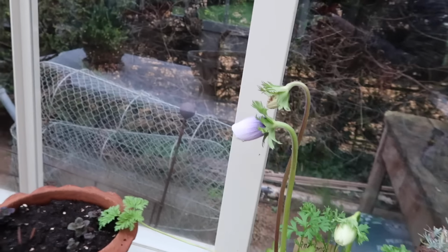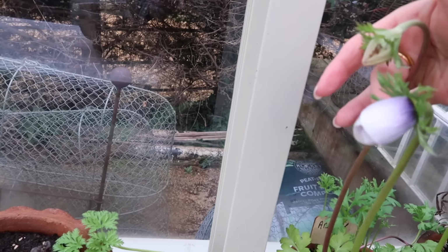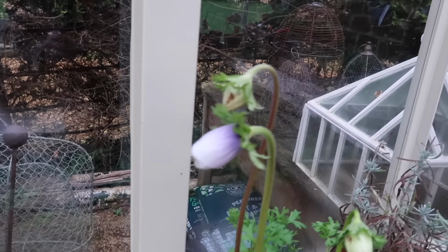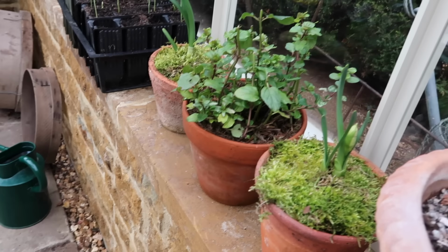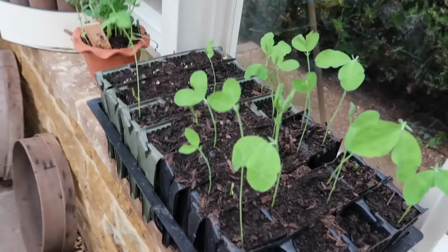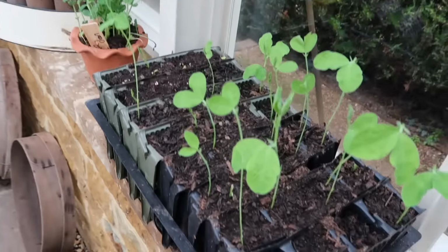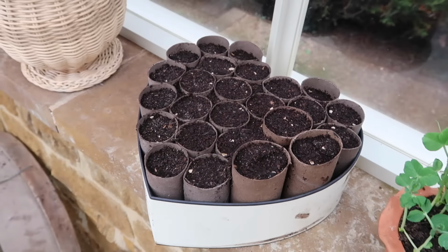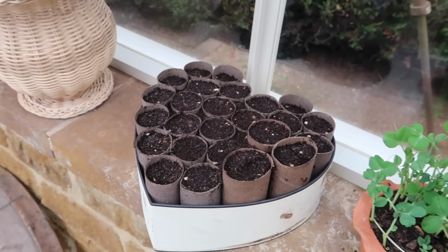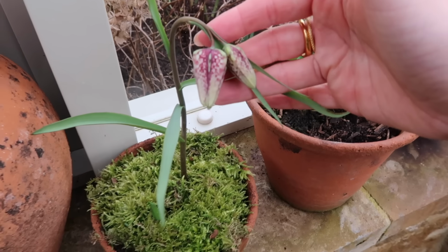Ooh, this looks like it's going to be a purple flower, purple ranunculus, oh no, purple anemone. These I need to take a couple over to Mum's house because we potted them together. And we have got success over here with our sweet peas. No sign of germination in my sweet peas in the toilet roll tubes just yet. Actually, they don't really need a water, but that'll just be amazing when they all start to spring up. And then this one over here, I actually don't know what this kind of flower is. It reminds me of a snake's head. I bet that's what it's called.